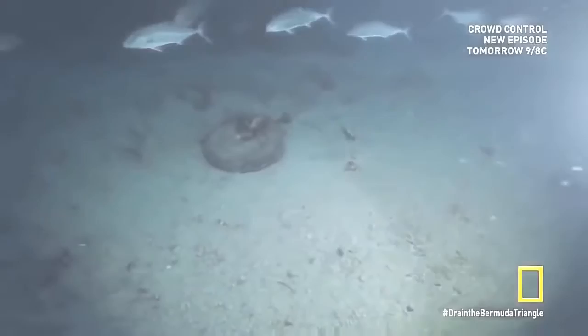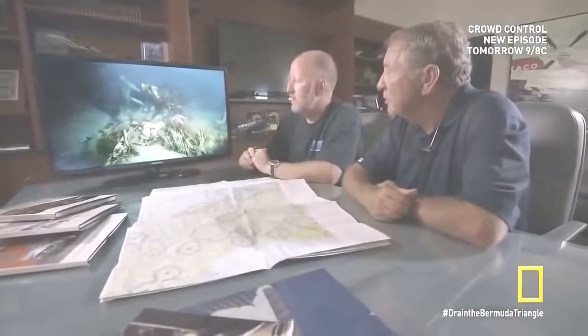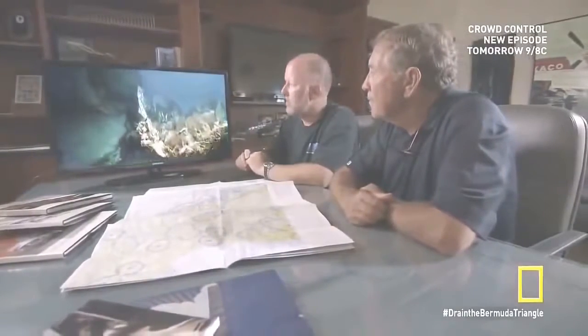Well, judging by the brake system and the tire that was on there, it would be a post-World War II aircraft. Okay. I could tell that right off the bat. That looks like it's obviously part of the cockpit, the top of it, the windows.